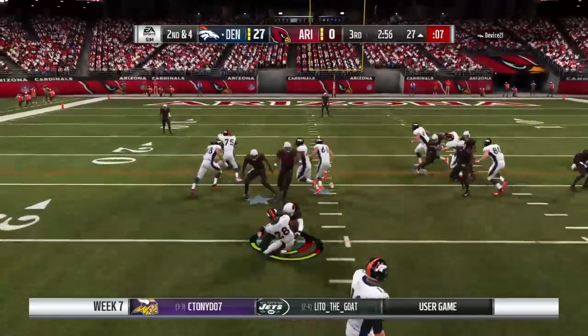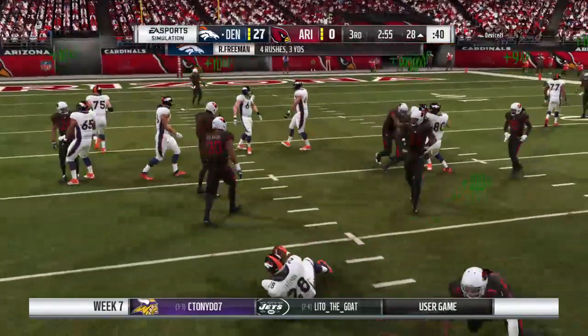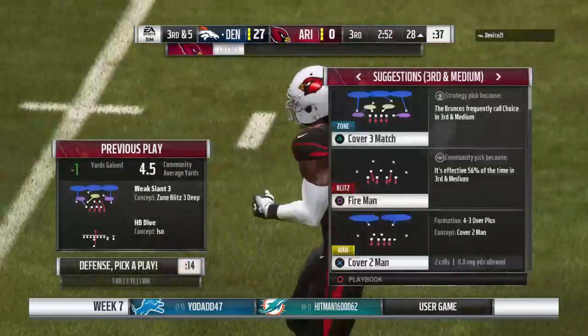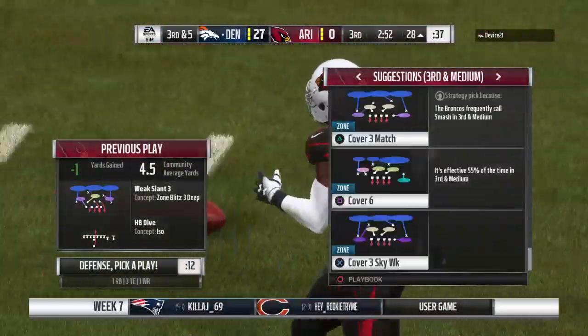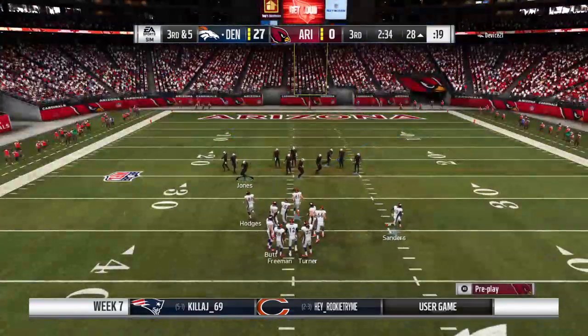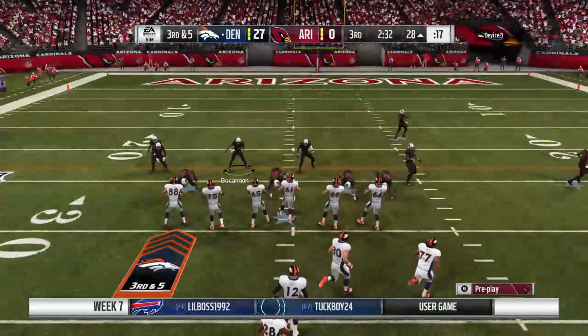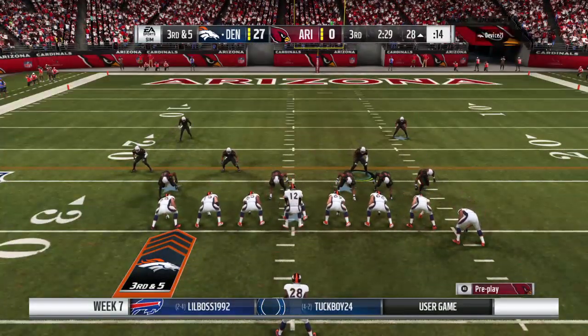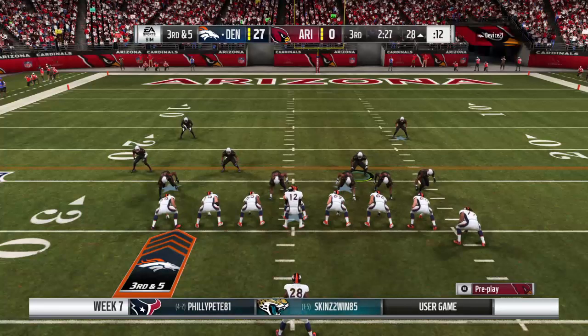On second down, Freeman. And he is going to be stopped cold behind the line of scrimmage. That'll be a loss of a yard, and it leads to a third down. That's a tough one right there. He ran right into the teeth of the blitz as the linebacker was freed up to stuff that one for a loss. I think the quarterback's got to see that.